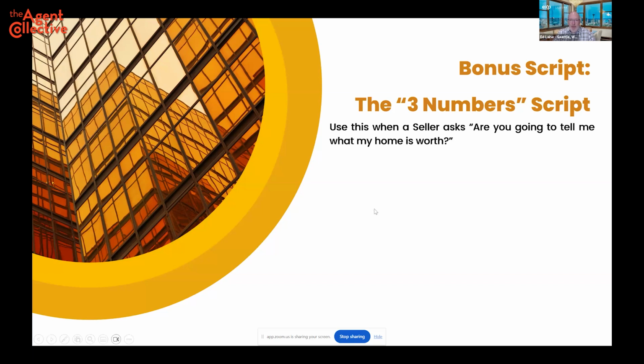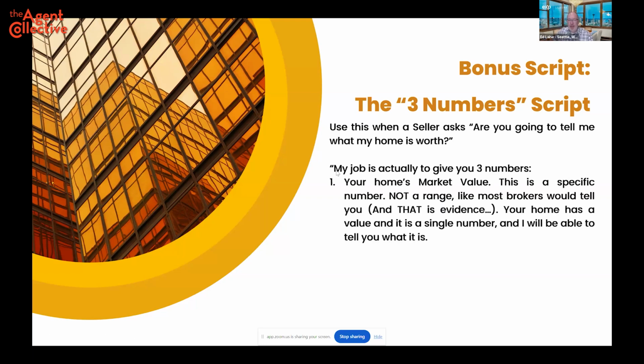We'll cover that. But the bonus script today is when a seller says, well, you're going to tell me what my home is worth, right? I always say, well, actually, my job is to give you 3 numbers. And they look at you like, what? Yeah. The first number is your home's market value. Your home has a specific value, and it's not a range like most brokers would tell you.